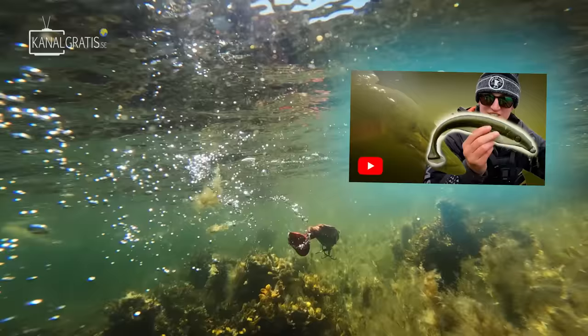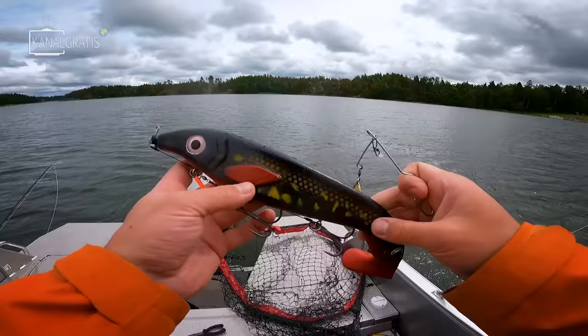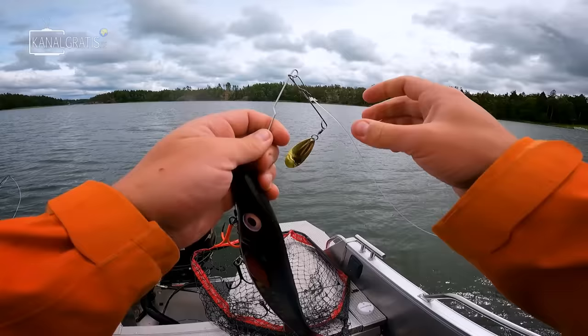So let's see how it works for pike. We have some rain coming and it's time for EJ lures. Here we have a Fatnose that I've rigged up with a couple of hooks because it's so damn huge. I'm gonna fish it on a spinnerbait rig. Oh, we are? Yeah, because why not? If it wasn't big enough already, this will do it.